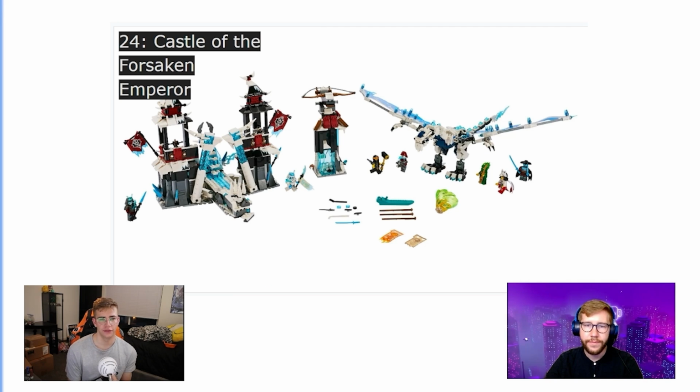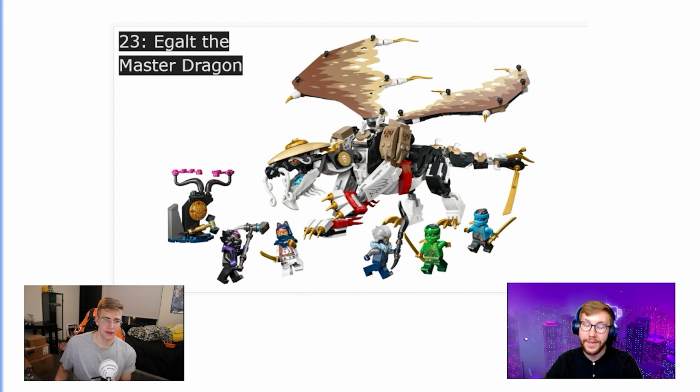And we have number 24, Castle of the Forsaken Emperor. A little bit more villainous of an ice dragon. Doesn't look like it would be Zane's friend, but that's up to your imagination. And it has beautiful, thick talons on its toes. 23, Egalt the Master Dragon. I have seen Dragons Rising Season 2. Egalt is so dope. That alone bumps this up a little higher.